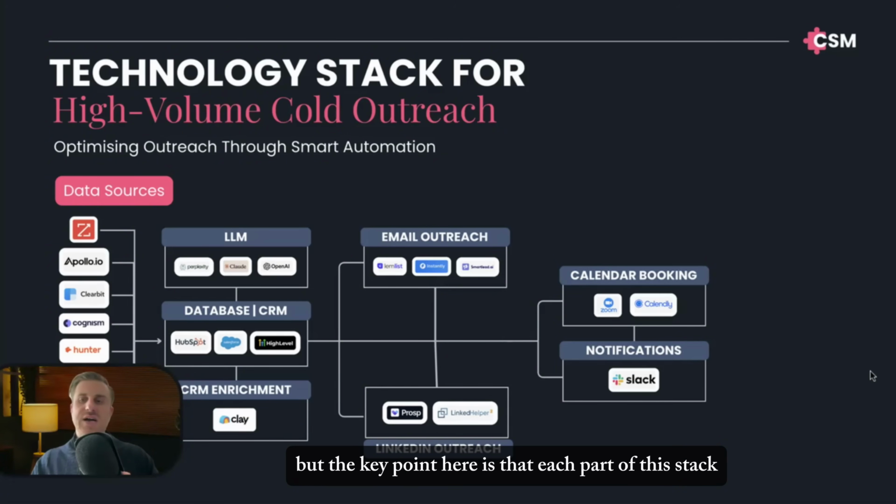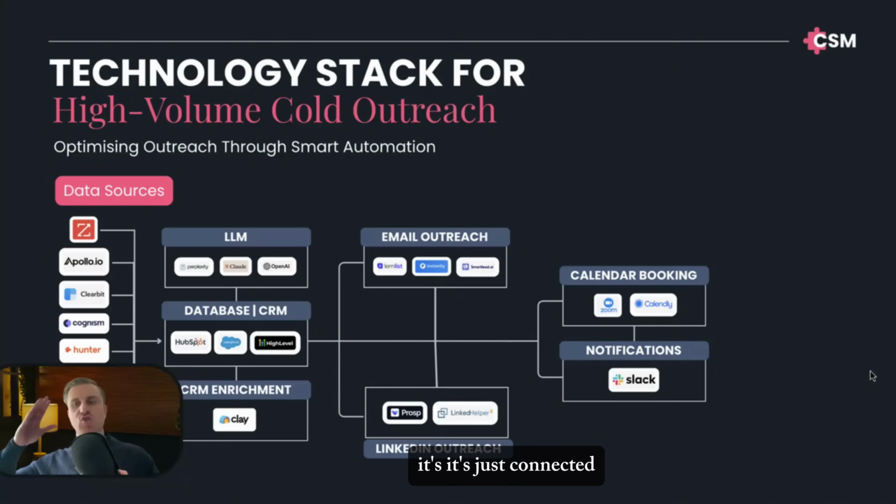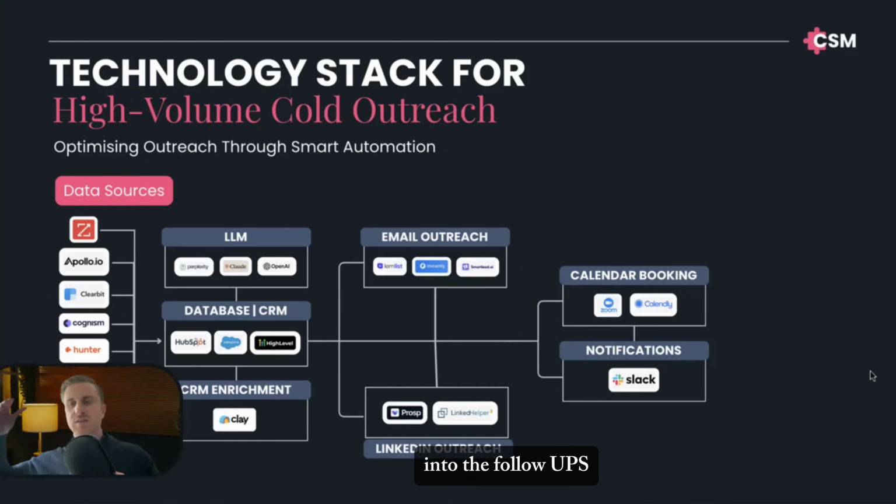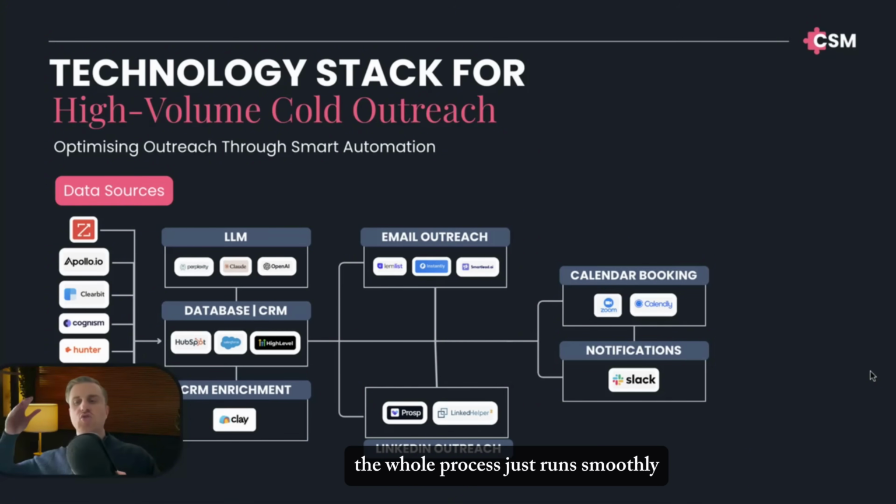But the key point here is that each part of this stack, it's just connected. So the data into the personalization, into the outreach, into the follow-ups, the whole process just runs smoothly and runs in quite a linear process.